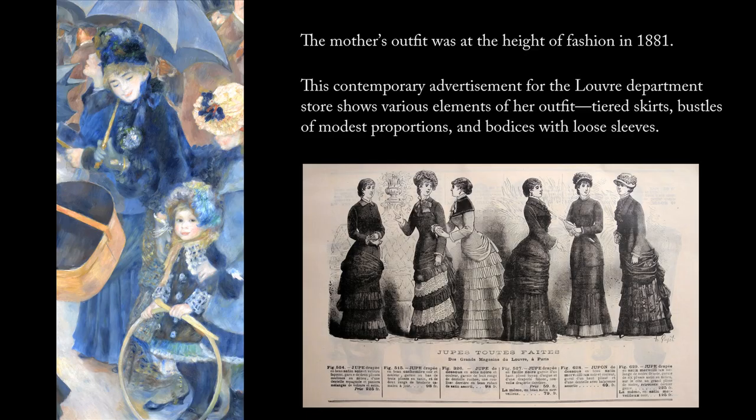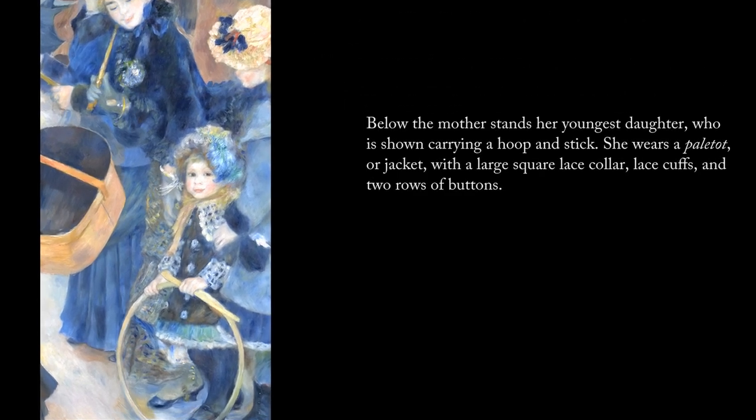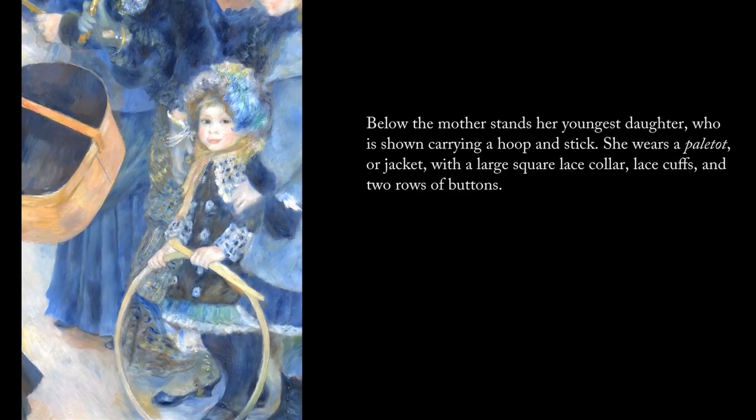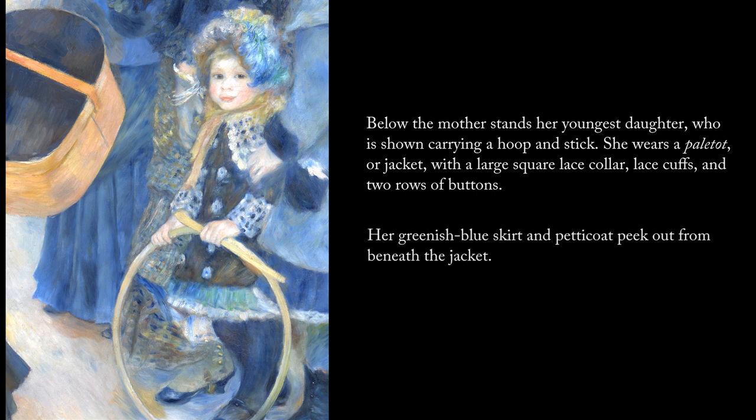This contemporary advertisement for the Louvre department store shows various elements of her outfit: tiered skirts, bustles of modest proportions, and bodices with loose sleeves. Below the mother stands her youngest daughter, who is shown carrying a hoop and stick. She wears a paletot, or jacket, with a large square lace collar, lace cuffs, and two rows of buttons. Her greenish-blue skirt and petticoat peek out from beneath the jacket.